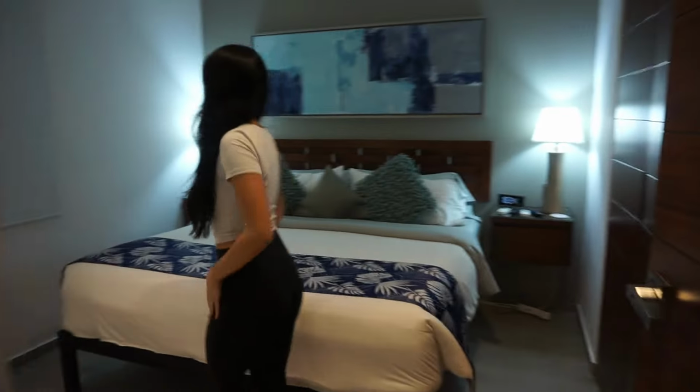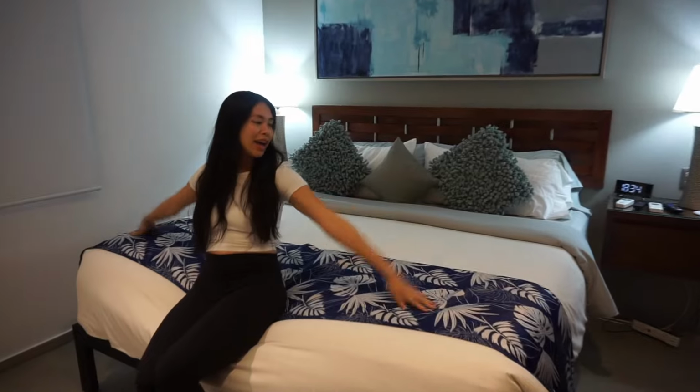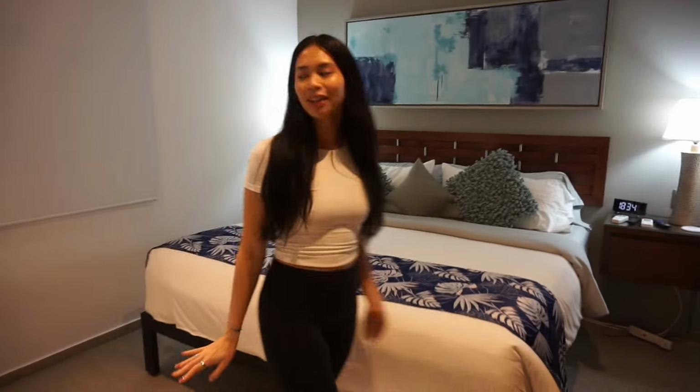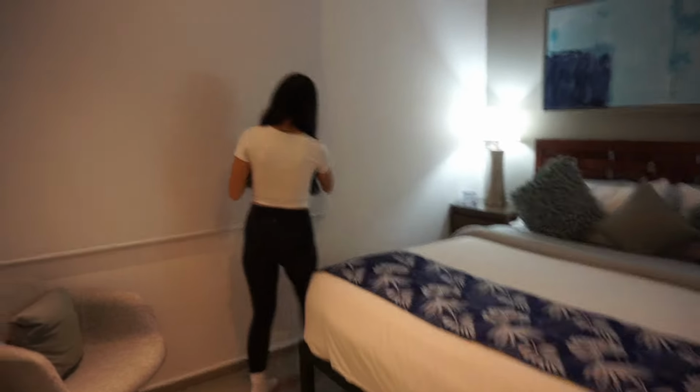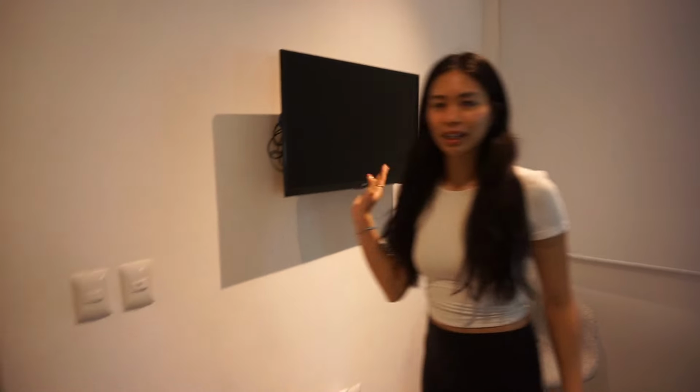We have this grand king size bed. I kind of wanted to go for a cool tone tropical vibe. We do have a TV in here as well, and there is a little window, but it goes to the hallway, so it's not ideal to have the bedroom in here, but it's fine.